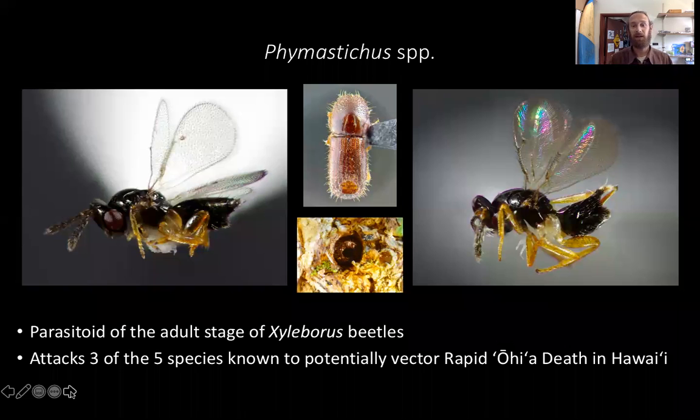These are two species of tiny parasitoid wasps, Thymastica species, both only a little more than 1 millimeter long. They lay their eggs in adult bark beetles when they're in their tunnels, and then their young develop inside the beetle and chew this hole in the back of the beetle that you can see in the middle pictures to emerge into the outside. We have found the species on the left going after 3 of the 5 beetles known to potentially spread the fungus that causes rapid ohia death. This is the undescribed species that was on the left.